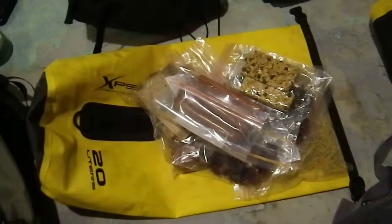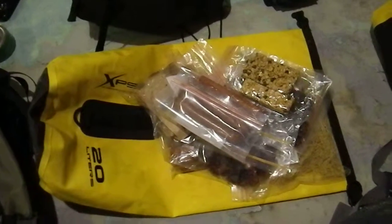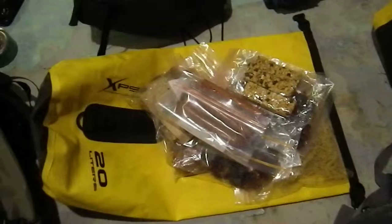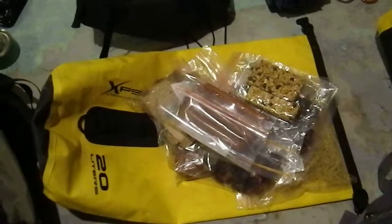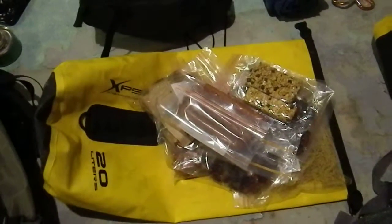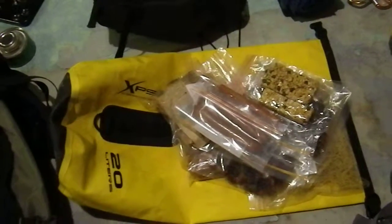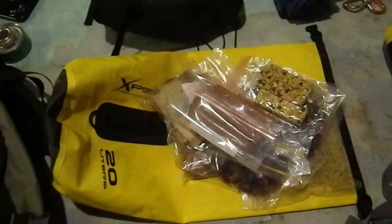This is why I have a 20-liter bag for my bear bag. Be sure that all foods, gum, toothpaste, anything with fragrance is not in your pack, not in your hammock, and is in the bear bag. It should be called a rodent bag more than anything, because it's going to be raccoons, skunks, and other rodents that are going to be after it instead of very unlikely bears.